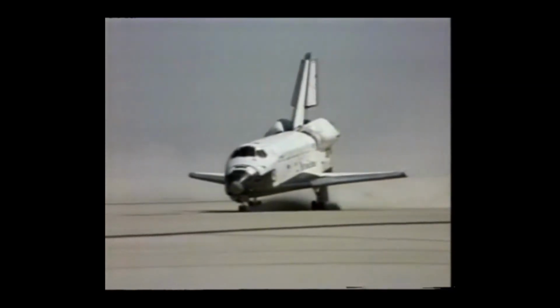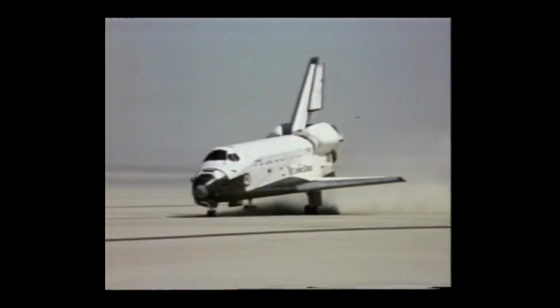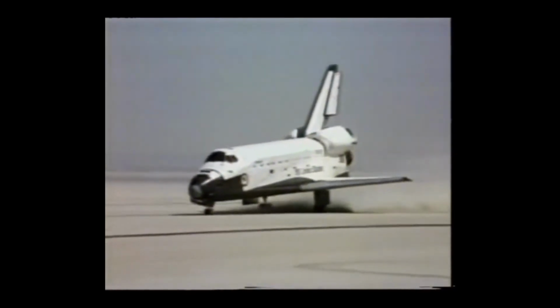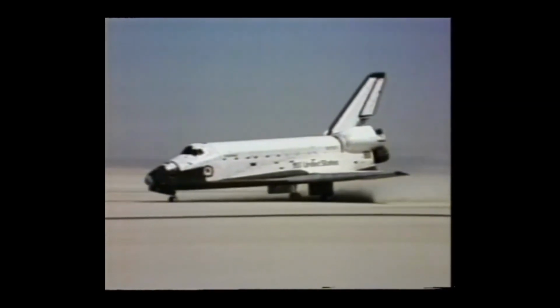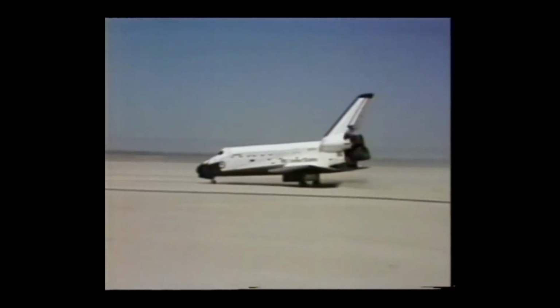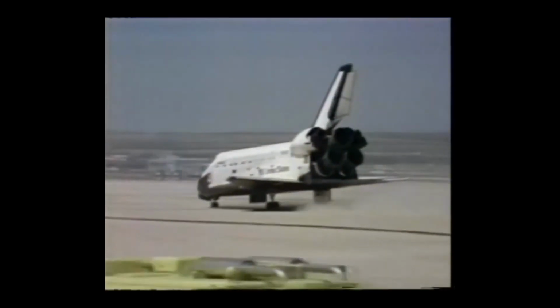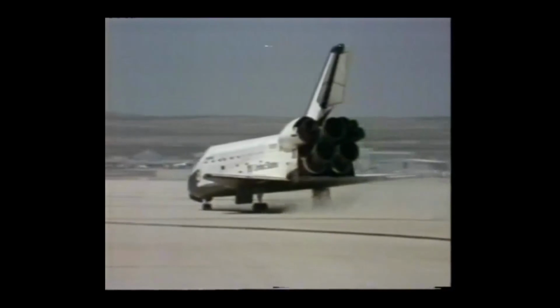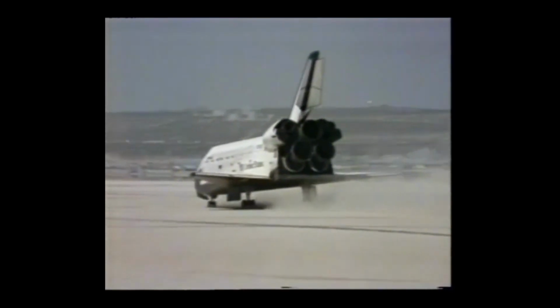Well, Jeffrey Pardo checked his watch. Was she on schedule? Yes. What an amazing picture. Oh, that's terrific. Welcome home, Columbia. Beautiful, beautiful. Can't see any tiles missing. Oh, she seems in remarkable shape. Rolling gently. You'll have to take it up the hangar, Joe. The return of man's first reusable spacecraft.